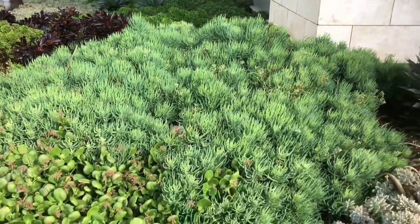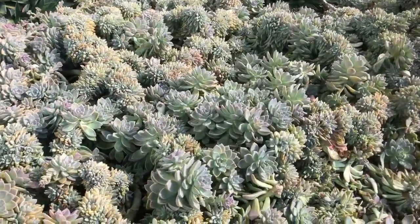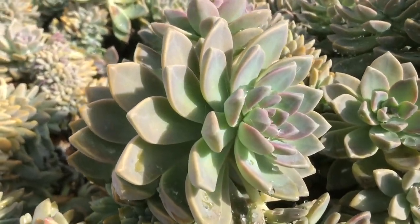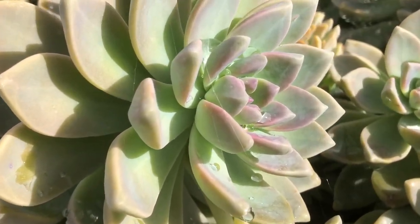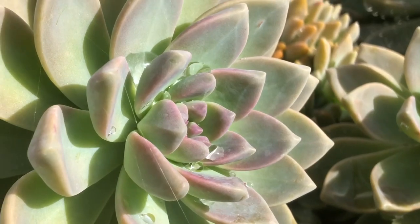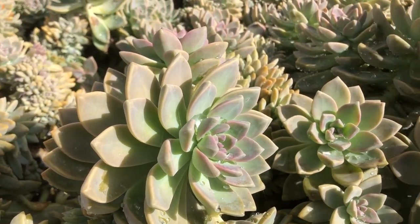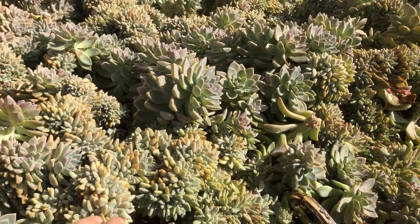Another really good ground cover. We sell this plant all the time. I couldn't live without it. This is Graptopetalum paraguayense. Look at how pretty this little plant is. Look at this one little piece. Look how pretty with the little beads of water in there from the rain. So pretty. When it gets really drought stressed, it turns orange. And it's really happy, like right now in the middle of January after a rainstorm, it's a nice silvery color.